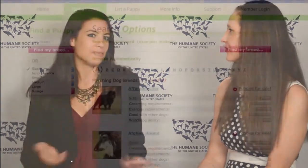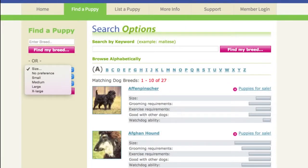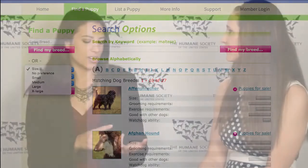It really is unfortunate, but the truth of the matter is we live in a consumer-driven society. People want what they want when they want it. We've seen websites of puppy mill breeders where they literally have drop-down menus where you can pick the sex of your dog, the color of your dog, the type of characteristics, curly hair, wavy hair. It's like custom made to order puppies, and that's not the way dogs are supposed to be raised.